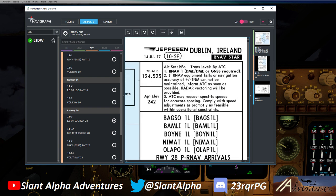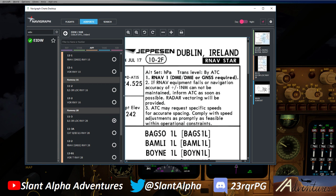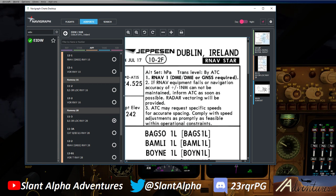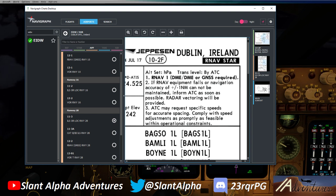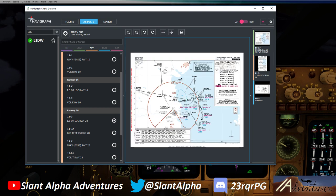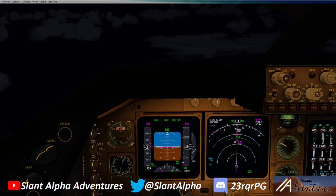Okay, transition level by ATC, it said right there. So they haven't said anything about transition level yet. Of course, they've cleared us down to 170, which is a flight level over here, whereas that would be 17,000 in the US. So we'll just kind of go by that. If they give us an altitude, we'll know it's standard, and if they give us a flight level, we know it's not. That's all I'll say about that.